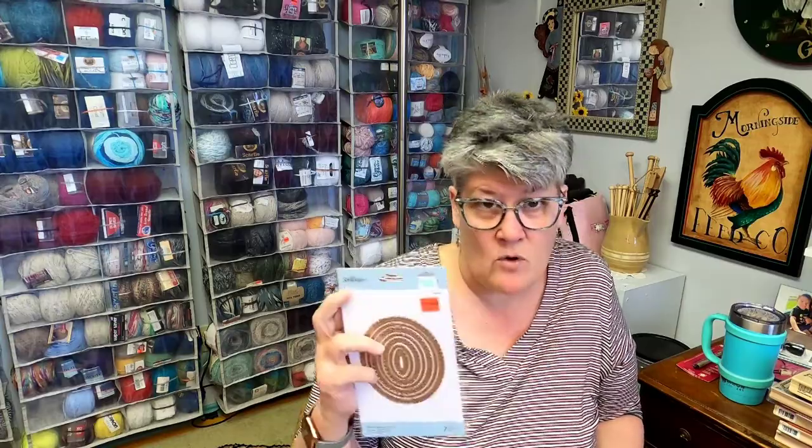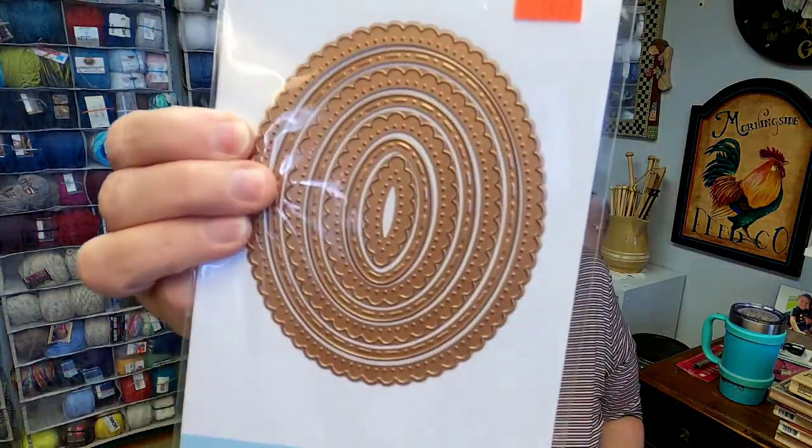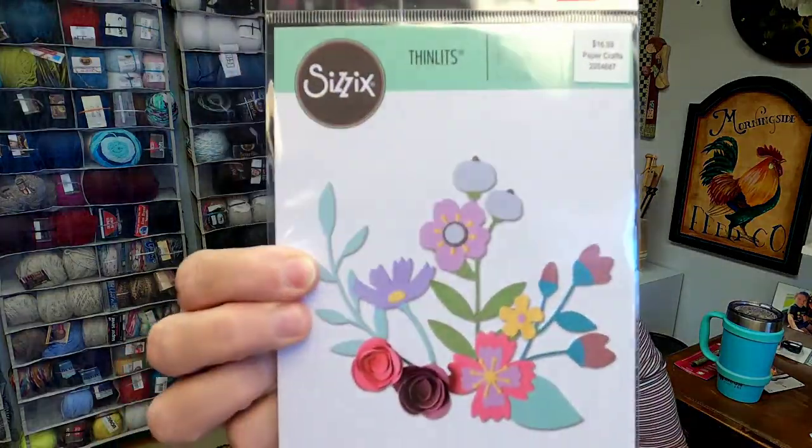So this is one of those that I would need to poke the stuff out of right here. This one was $4.99. It was regular $19.99, and the Spellbinders is what I have, and it was down to $4.99, and it's the circle shapes. And then these were on sale for $4.24. This is a Sizzix Thinlits, and it's got these little flowers, all these little flowers.